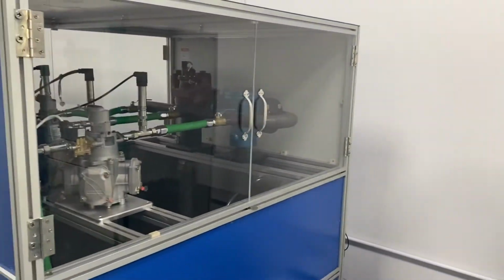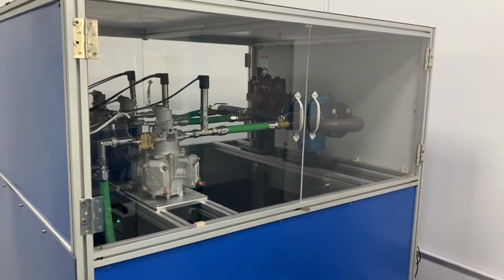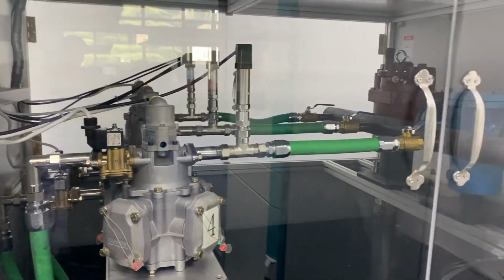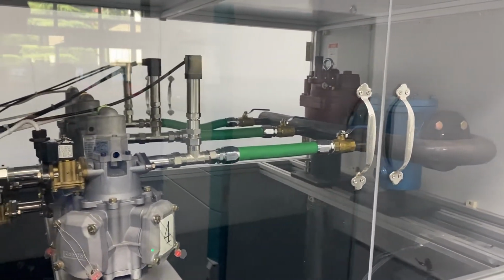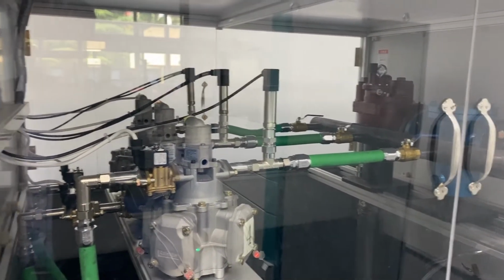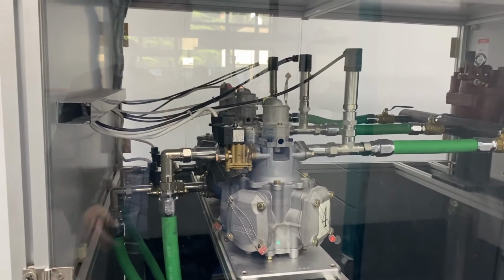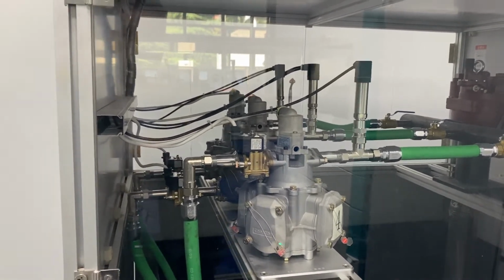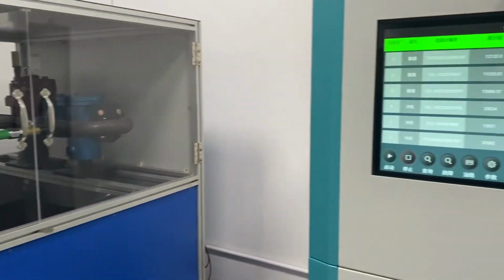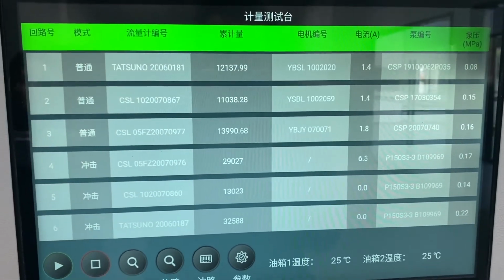And this is the second type, impact mode, which simulates the state of opening and closing the gun and tests the life of the flow meter, pump, and motor under hydraulic shock conditions. This equipment can check compatibility. It is equipped with motors, pumps, and flow meters compatible with various specifications at home and abroad. It is very automatic, smart, and safe.